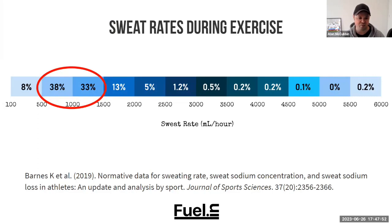But what you see is this big cluster around the 500 to 1,500 mils per hour mark. Over 80% of all the tests sit within that range. 70% of the tests sit within that range. Now, you'll see some extreme values up to sort of 4 liters an hour or more.